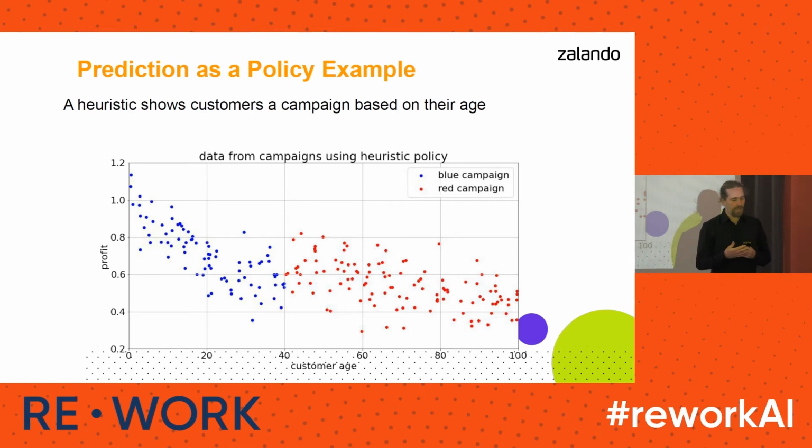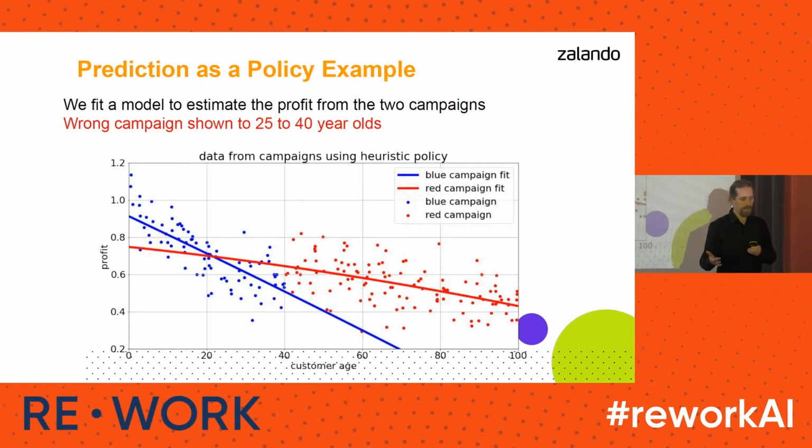But let's say that we have a heuristic policy that shows customers campaigns based on their age. So we show younger customers between 0 and 40 the blue campaign, and older customers between 40 and 100 the red campaign. And then we see the profit that we get from the campaign being shown. We can already see from this that we're probably not showing the best policy. It seems like in the 30 to 40-year-old range, we probably could do a little bit better by showing the red campaign. And so like a good data scientist, we say, okay, well, let's model this.